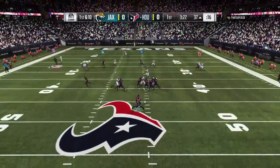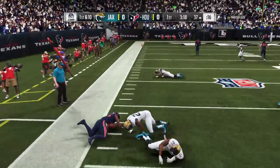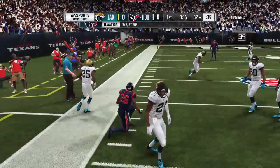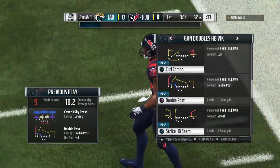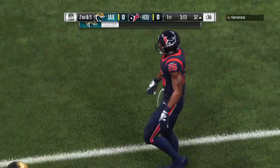Now a first down throw, Watson. He's going to flip that out to the flat. It's complete. And he gets it down to the 32. Call it a gain of 5, and it'll make it 2nd down. And they're getting him involved early.